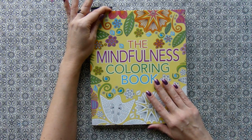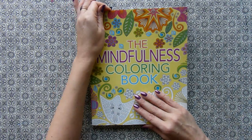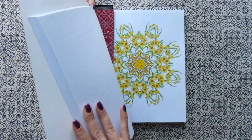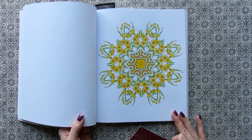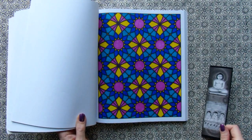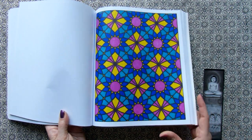And two more simple works, I'm sorry, from the mindfulness coloring book, and one is this spring mandala, and one more multicolored pattern done with markers.